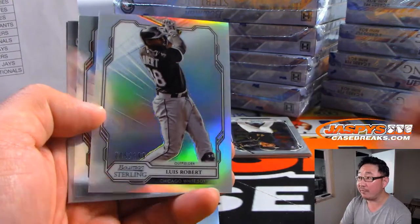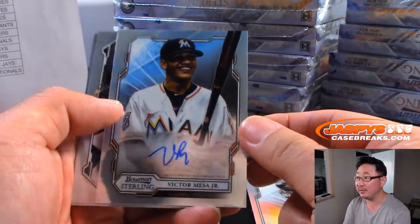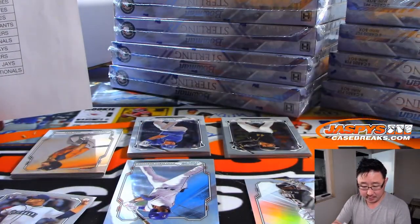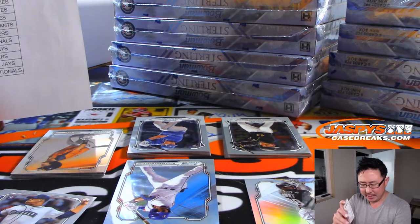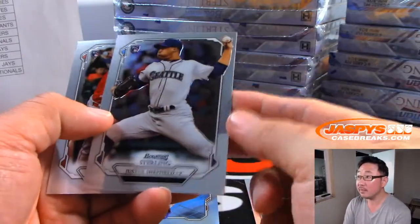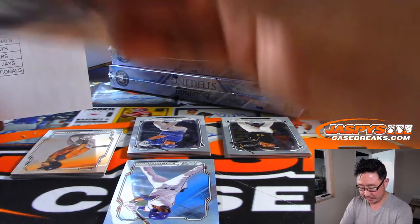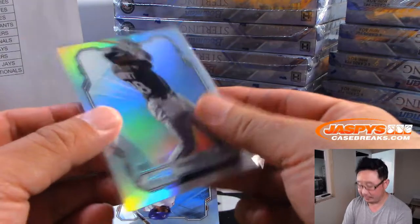There's the Luis Robert for the White Sox to 199, and there's your auto, Victor Mesa Jr. Not Victor, but Victor Mesa Jr. Marlins, Brian Stevens got randomized the Marlins. Nice. I'm pretty sure Victor is the sort of higher prospect than Victor Mesa Jr. Still nice. Luis Robert could be a big prospect too. White Sox could have a really nice team in the future.